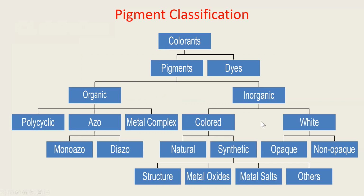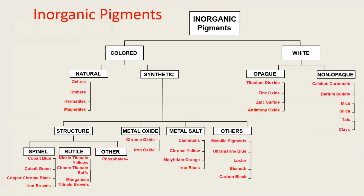And there are many areas in the inorganic as well that you can see here. So we can generalize, you can follow the pathway through for the type of colorant that you're using. To get more specific, I've added some examples for each of the color areas. Here are the inorganic pigments, so you get an idea of how some of the specific pigments fall into the area.